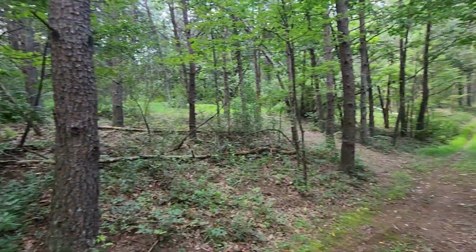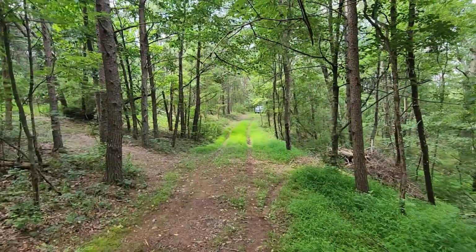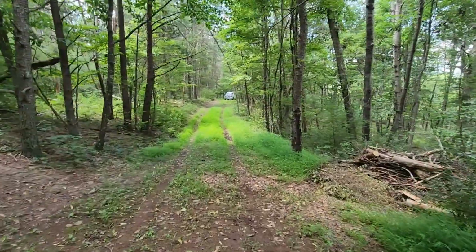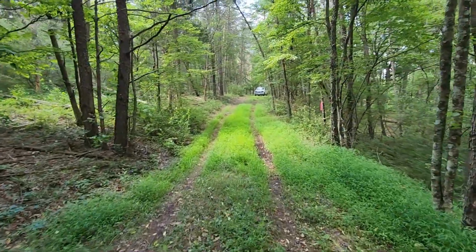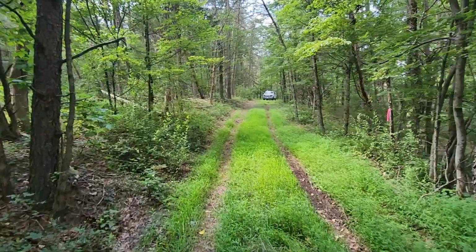If you have any questions about that, you come out here to check it out, just give me a call and I can probably explain it a little bit better. But if you're looking for a nice piece of usable ground, something that's buildable and kind of secluded and private, this one's got a lot going for it, especially for the price.